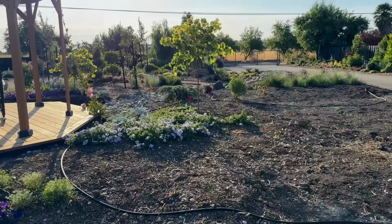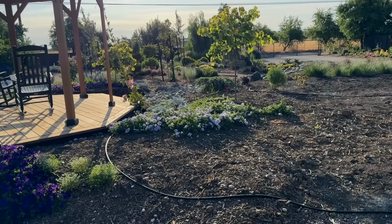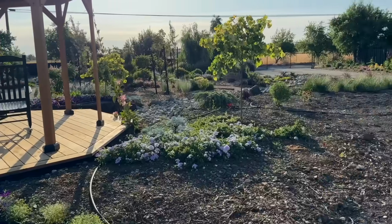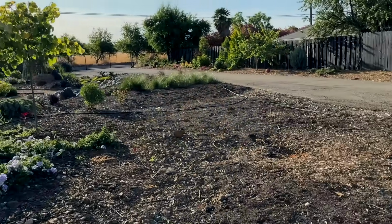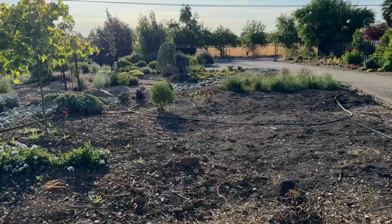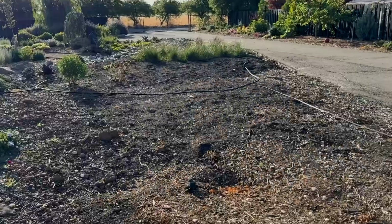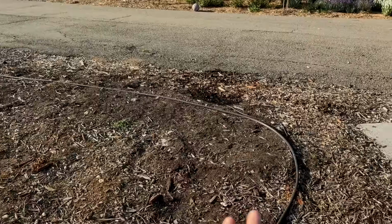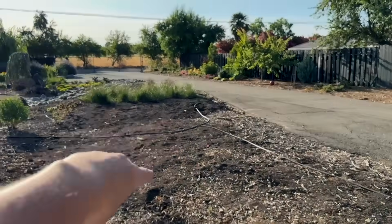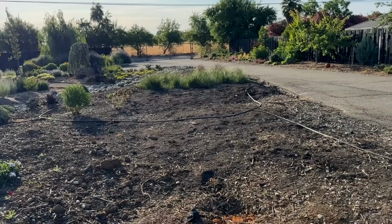You can see I'm just trying to get some height because it's so flat in this center island. There's just nothing really happening, at least right now. I know in time I have to be patient, but right now I don't have much happening. Plus, over here on this side of the dry creek bed is our septic tank, and then our leach field goes all the way out on the right side. And I can't plant really anything there.